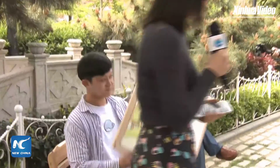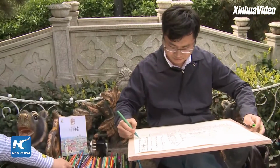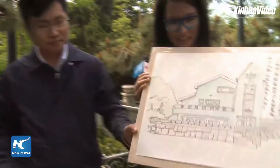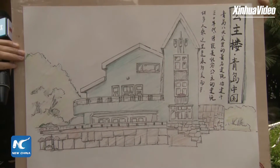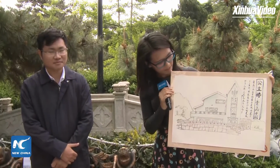Let's take a look, see what Mr. Ma is doing. Can you 拿起来看一下吗？And this is the work by Mr. Ma, the sketching of this building, Princess House. And he spent about, 您花了多长时间？早上来了以后, about 2 hours. So we were not able to show you the whole drawing process in our live show because it takes about 2 hours. So he was here a little earlier than our crew. And I hope you enjoyed his painting. This is the Princess House.